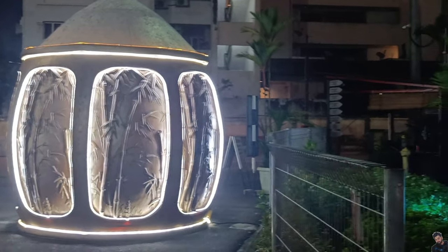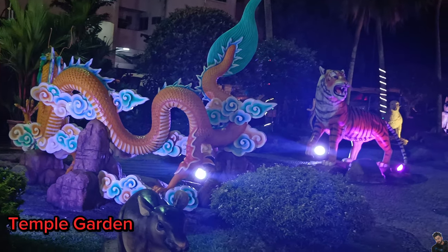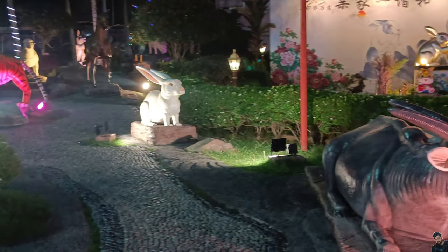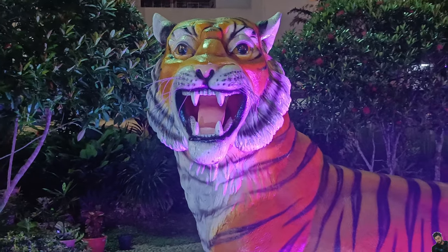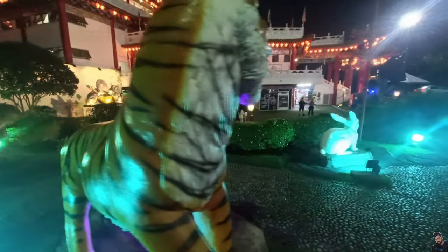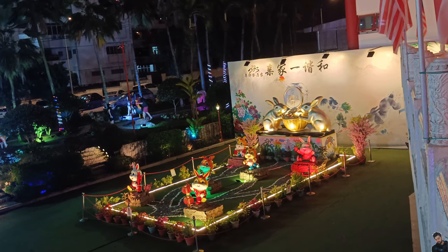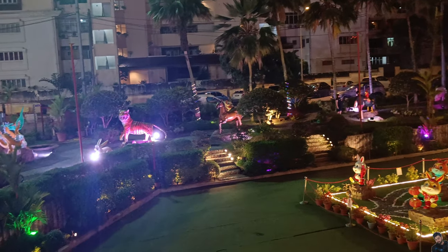So friends, this is the garden of the temple. Here you can find 12 animal statues, each representing the Chinese zodiac, along with the characteristic description beneath each zodiac sign. So guys, if you are planning for this temple, I recommend you come in the evening because of the incredible lighting of the temple, which is really amazing. If you are coming with your children, they will really enjoy this temple. You can take beautiful pictures of your children in the temple and for your social media.